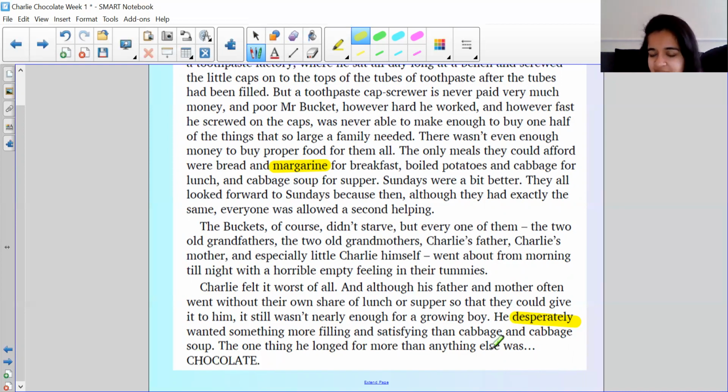I have highlighted desperately, though, because desperately is a new word that we might encounter, and it means that he really, really wants something. He's really passionate about it. He desperately wants it. So he really, really, greatly, deeply wants something more satisfying than cabbage, and that would be chocolate.